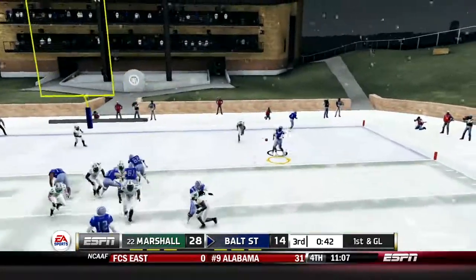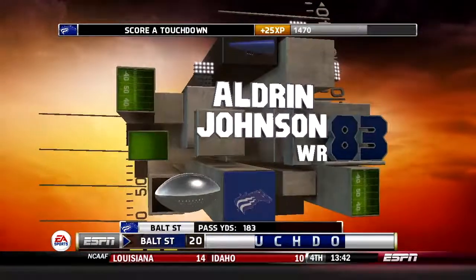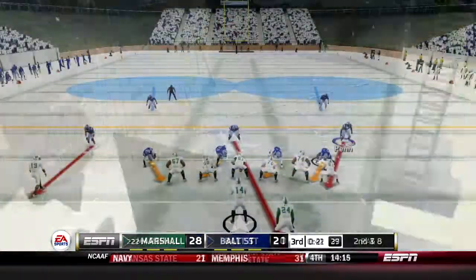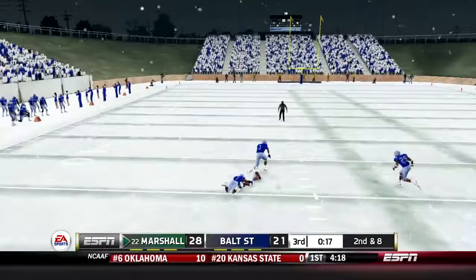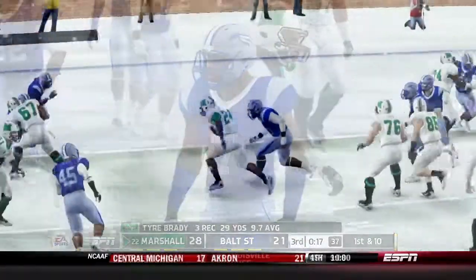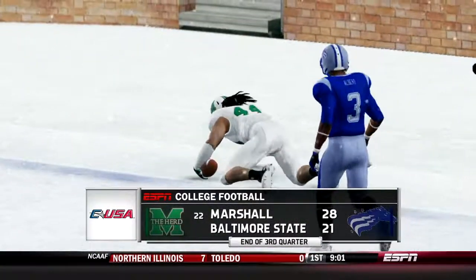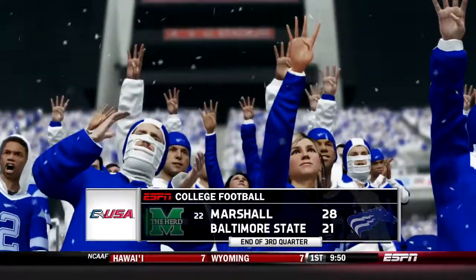So now 1st and goal. Here's Gibson over the middle, and this time Johnson makes the catch for the touchdown. So Baltimore State back down by 7 now as Johnson comes up with another big play. So now a 2nd and 8 for Marshall, and Litton gets away with throwing off his back foot. Brady makes the catch for a 13-yard gain, and that's how we're going to end the 3rd quarter. Marshall leading 28-21, finally getting some separation. Let's see if the Stallions can come back in this one.